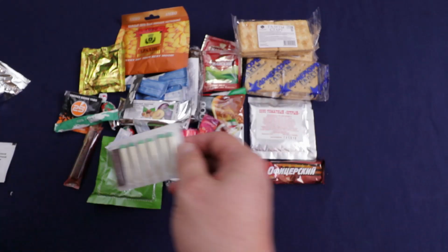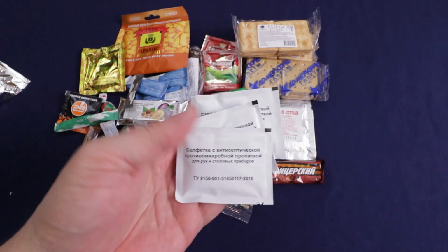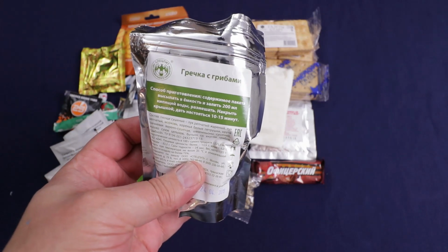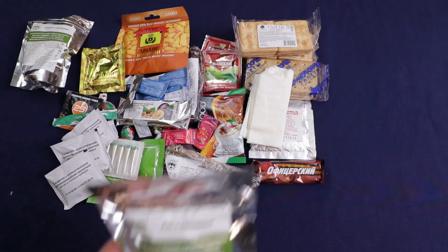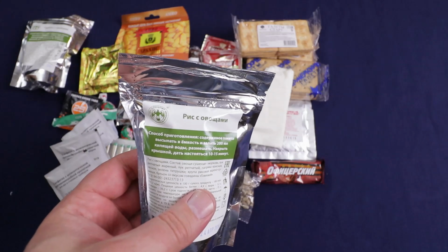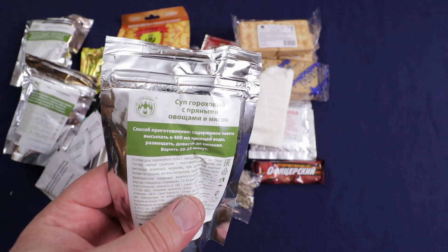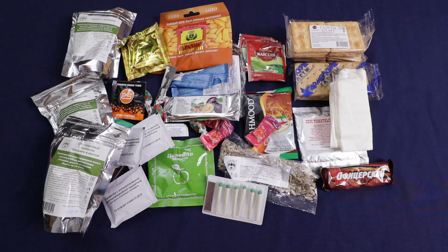weatherproof matches with a striker, 3 antibacterial wipes, napkins, and for our main meals, we've got for breakfast buckwheat with mushrooms. I think this is the most interesting menu I've seen. One item might seem a little plain, which I believe this one. This is, hang on, let me recheck. Yep, rice with vegetables. And we've got spicy pea soup with vegetables and meat. That sounds really weird, but I'm sure it tastes pretty good. But yeah, that is everything.